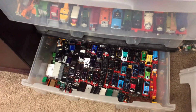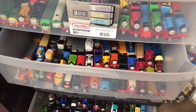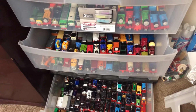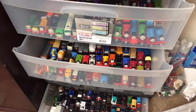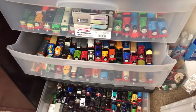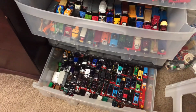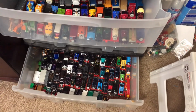I might consider doing more of these, mainly with Trackmaster and Wooden Railway and all that. But the main reason why I felt like doing this collection was because I was cleaning out this big bin of all of these trains that I had just lying around, and I had to move them all into this bin, and I had to get rid of some trains, mainly some Trackmaster trains, along with a bunch of track to make some more room.